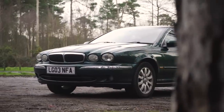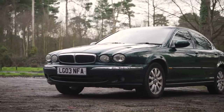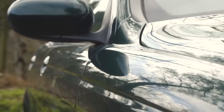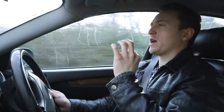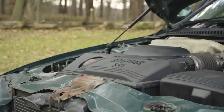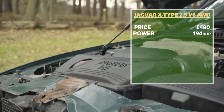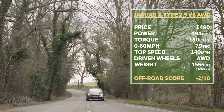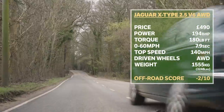Yes, ladies and gentlemen, that is correct. I am now in possession of a glorious Jaguar X-Type that cost me £490. It is quite possibly the greatest purchase of 2018. There is no rust, the engine is smooth, it runs like an absolute peach. We've got the V6 here with roughly 194 brake horsepower, around 180 pound-feet of torque. 0-60 in this, probably around, I don't know, 8 seconds.